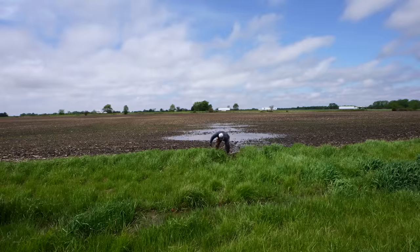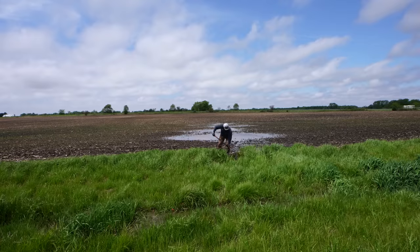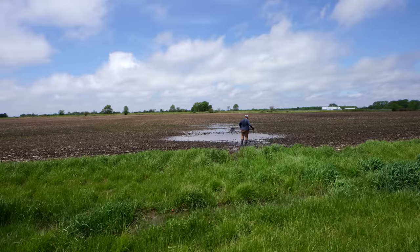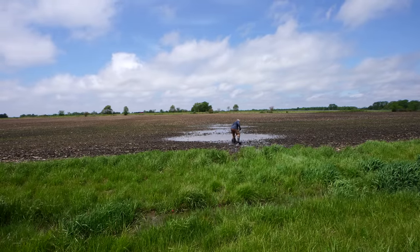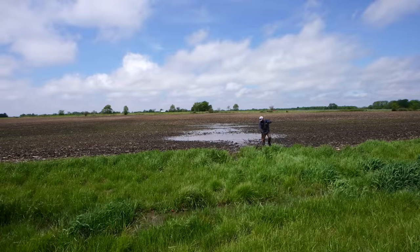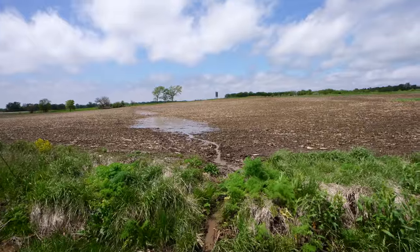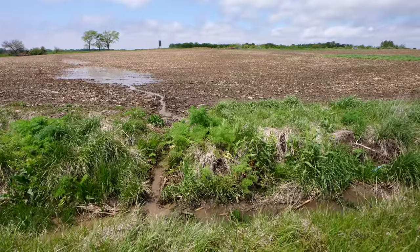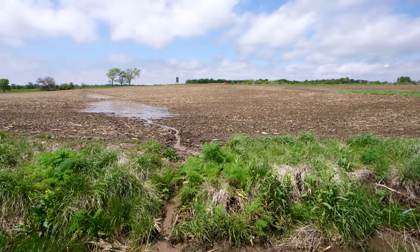There's another one. Job well done. There's another ditch cut. Starting to get a little bit of washing right there. I dipped this ditch out probably 2 years ago now. I cut it a little bit too low. I should have put some kind of rock check in the bottom of that.